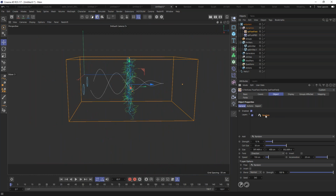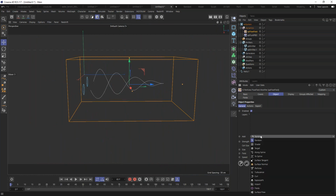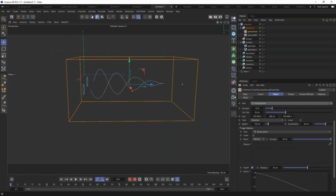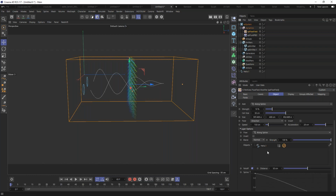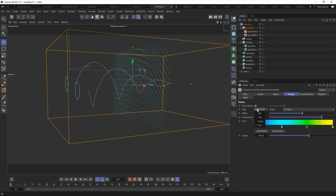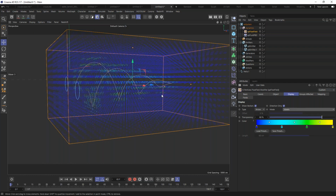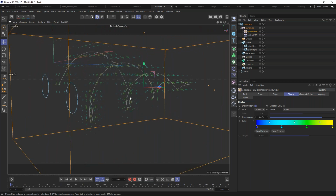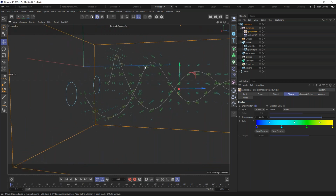So let's go back. Let's delete this. I'm going to add the along spline. So it's going to follow along the spline. And our spline here is going to be, of course, the helix. Okay, so it's going to change the interface. So here to see what's going on, I'm going to the display. And instead of the trail for this one, I like to use arrow. And I want to use the voxels. And also, I'm going to untick this. So now you see here the vector showing that it's going to follow those splines.